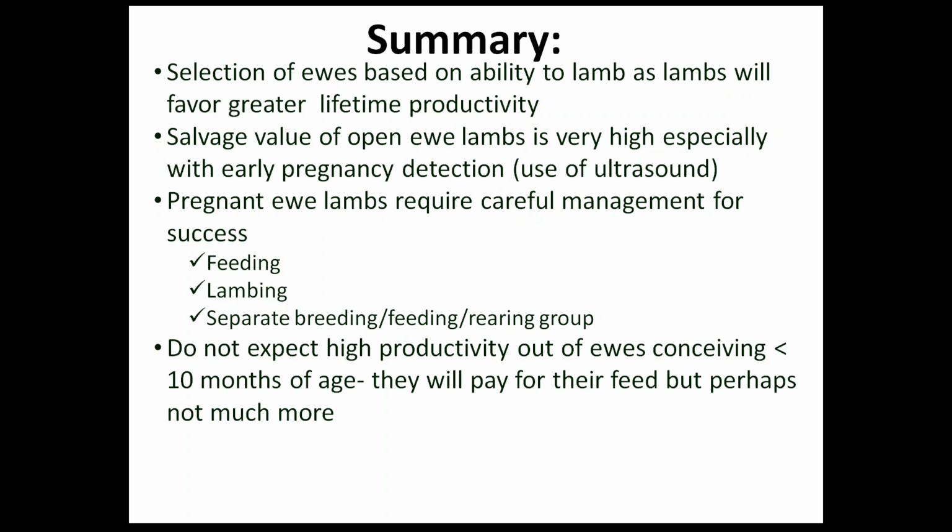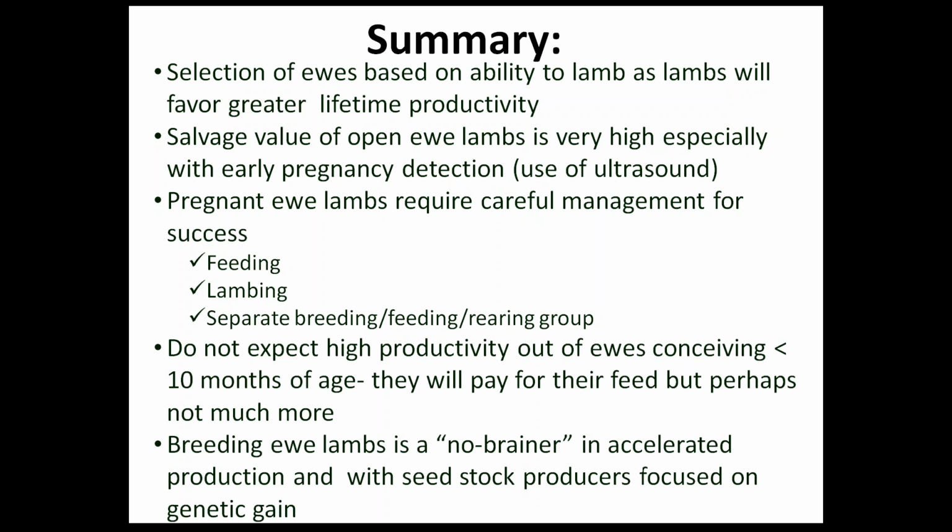And again, don't get your hopes up too high. Don't expect high productivity out of these ewes conceiving at less than 10 months of age. They're going to pay for their feed, but not a lot more, okay? And I'd say, saying it kind of bluntly, it's kind of a no-brainer in accelerated production. So people are really trying to push the envelope a little bit, and also with seed stock producers focused on genetic gain and reproductive traits.